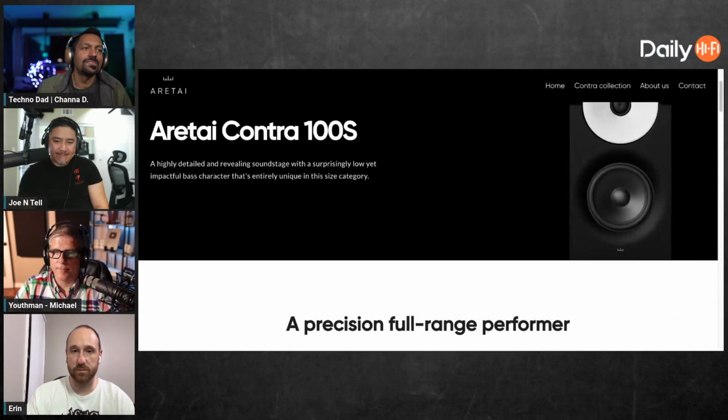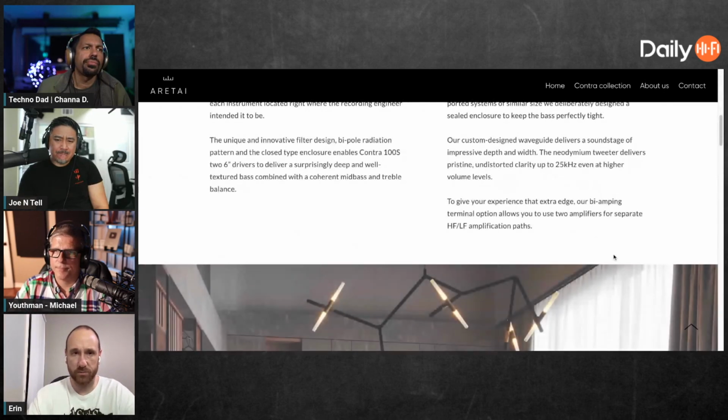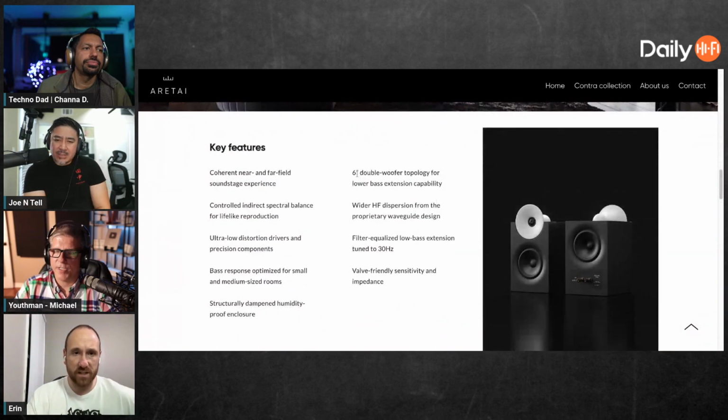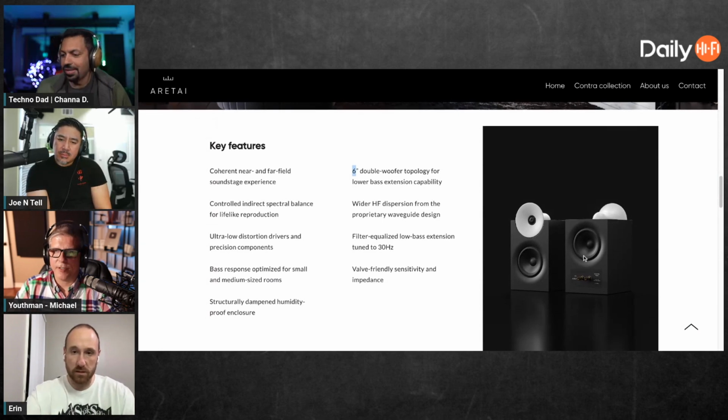But that's the speaker. That's the 100S. So it looks like it's a 7-inch woofer on the front. Let's see what other pictures they've got here. It looked like a 7-inch passive radiator on the back. Oh, that's wild. They say waveguide, but it's outside of the box. Hopefully, you guys can see that. It's like a passive radiator on the back, maybe.